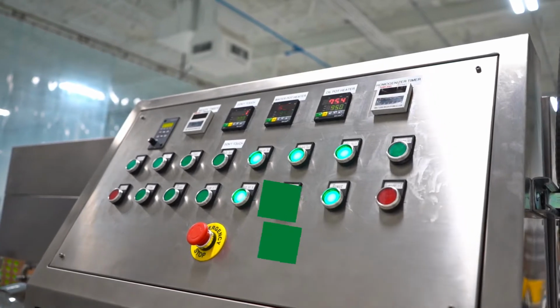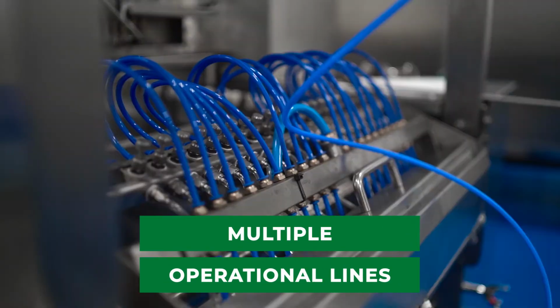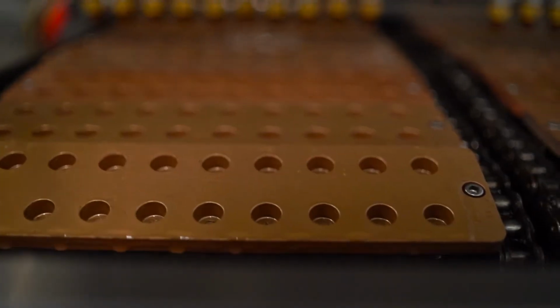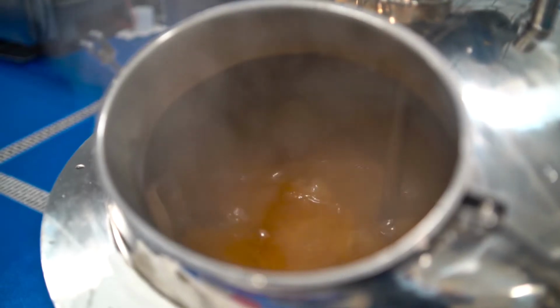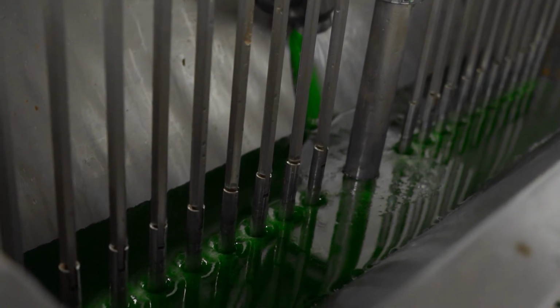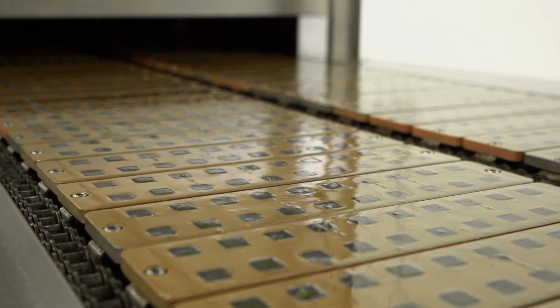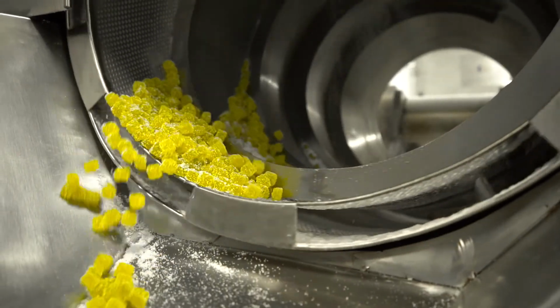Manufacturing 1 million gummies a day starts with our multiple operational lines. We can produce at scale and run 24/7 with redundancies to ensure our partners will never experience supply interruptions. We start from scratch, handcrafting our own formulas and delicious flavors, and fully infuse our gummies on site with our commercial scale equipment. We're manufacturing, cooking, and creating gummies here every single day.